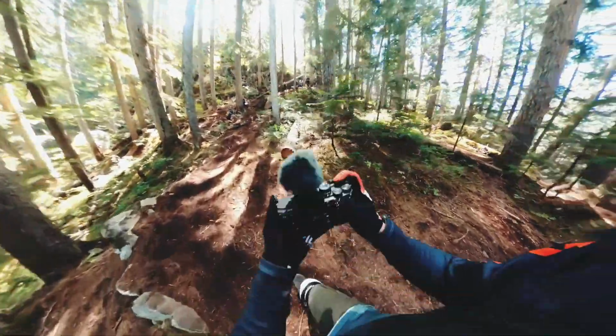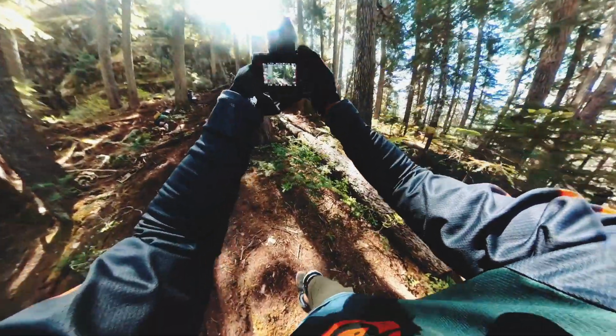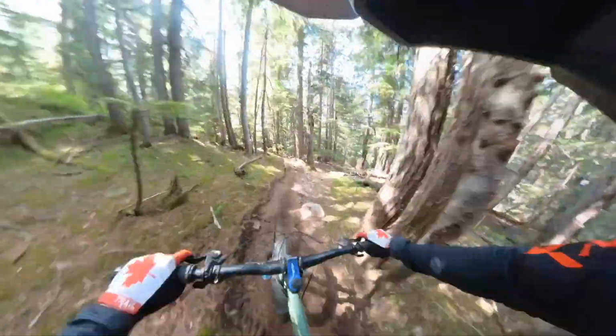And I bring it again because I love being on the trails and I love creating. I love shooting videos, I love shooting photos, I love photographing other people riding things, and I love making videos for the Hardtail Life channel. So that's why I lug around this big bag and I go flying down the trails with it on my back.